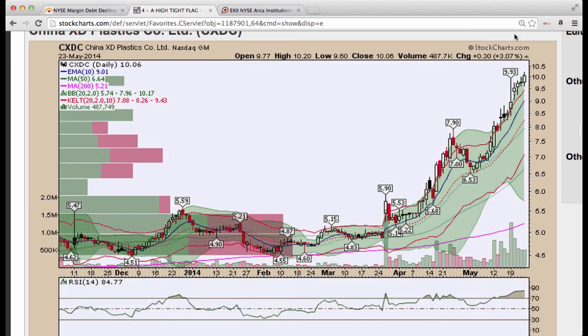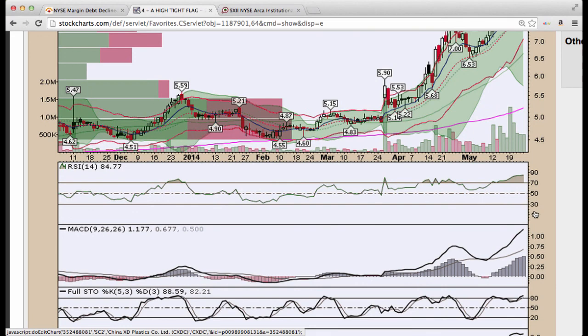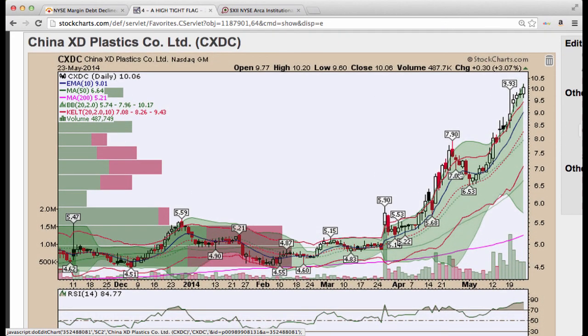China Plastics. This shows up on a number of different people's charts. The weekly chart on this one is a week 1, 2, 3 breakout. So I'm looking for consolidation here on China Plastics. I'm not crazy about these names, but note the volume. And MACD continues to cruise higher. So momentum is definitely there. So when the momentum comes out of this name, it could drop pretty hard. So just keep that in mind.